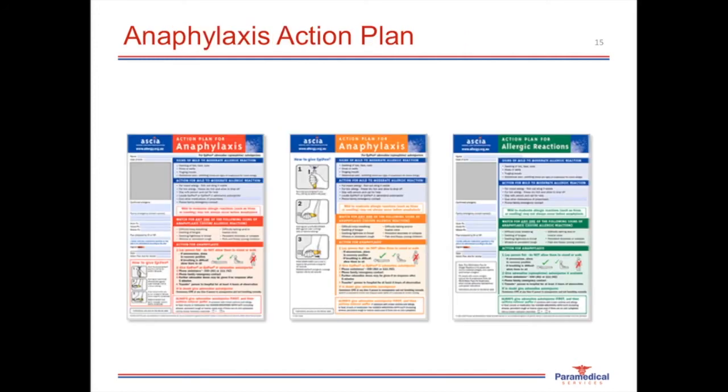The Australian Society of Clinical Immunology and Allergy have developed action plans for recognizing allergic reactions and anaphylaxis. These are currently prescribed to patients who have allergy and anaphylaxis and are used in the school and first aid environments. So it's quite good to familiarize yourself with these. You can have a look at how they differentiate the signs and symptoms of a mild to moderate reaction and display the signs and symptoms of the anaphylactic reaction, as well as providing the first aid procedures for managing the anaphylactic reaction. This concludes our presentation on allergy and anaphylaxis.